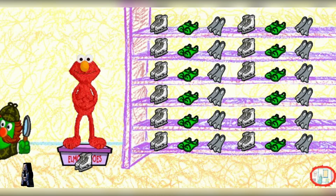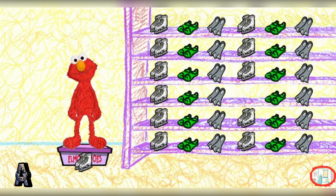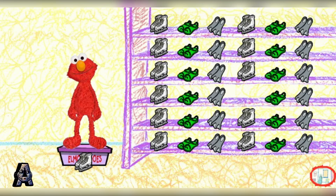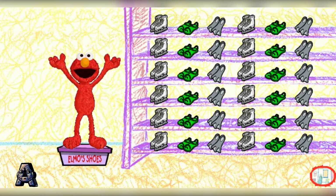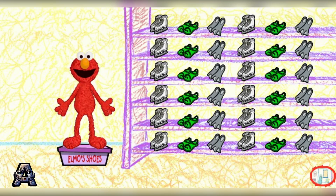You must be a shoe detective. You have found the perfect place to put those shoes. Excellent work. Now there's only one pair of shoes left to put away. Go ahead. Okay. Finish up. Hooray! All the shoes are all cleaned up now and back in the shoe rack. Now Elmo can open his shoe box.